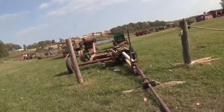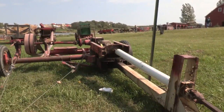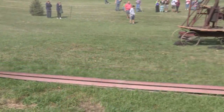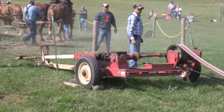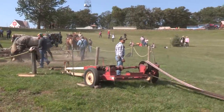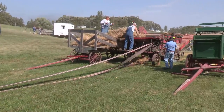So is this a transmission? Yep. This was made originally so the tumbler shaft could go directly up to the thrashing machine, but we don't have the correct gearbox and can't find one. So we've got a clutch in here so we can start the horses and then engage the transmission to start the belt. So not quite authentic here, but it's what we have to work with, and it works pretty well.